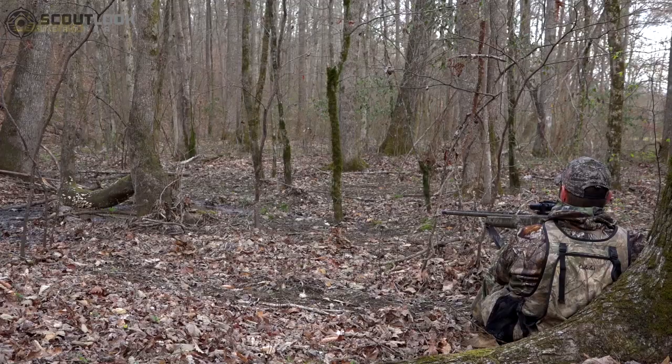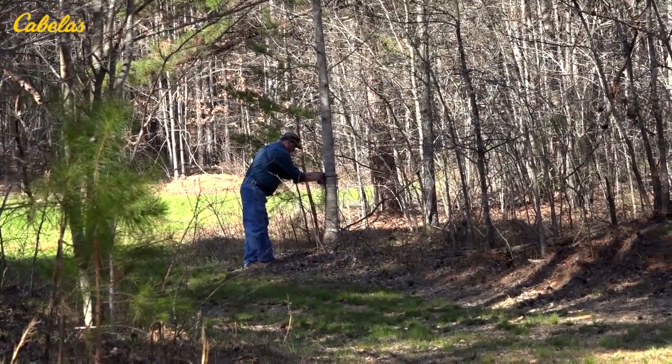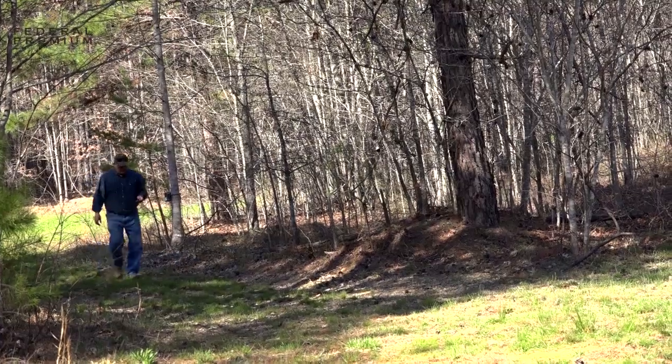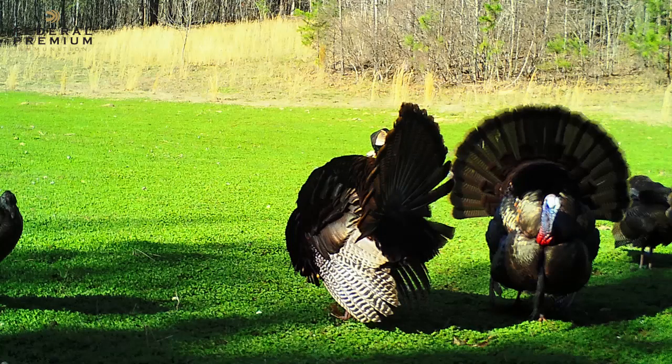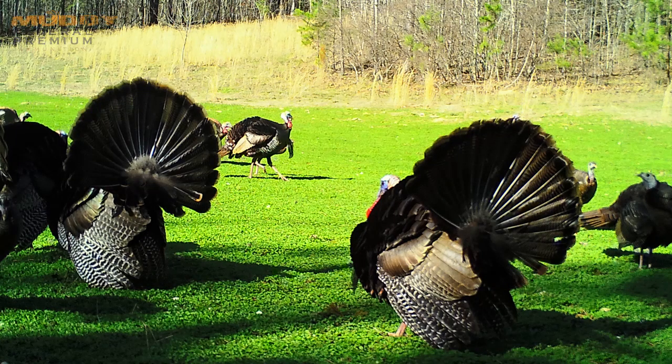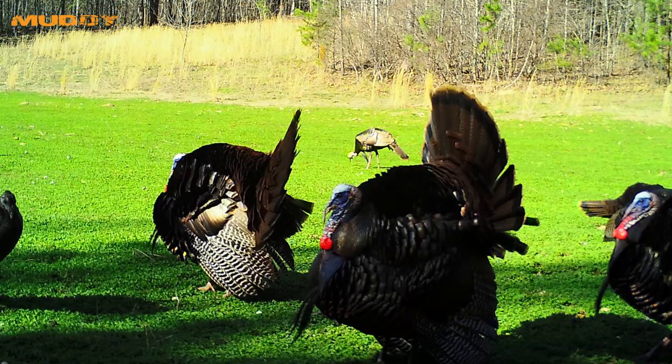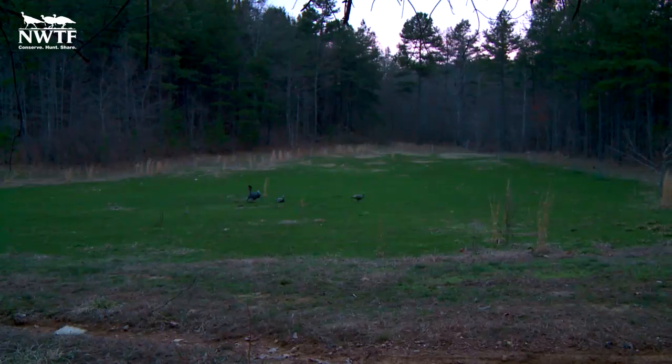The only strategy that did work was the use of the trail cameras. And David Mitchell, the landowner here, has been running trail cameras in here for the past few weeks, and actually got a lot of pictures of toms and hens in his food plots and some of these other areas. So basically what we did was just set up in these spots and try to wait these birds out.